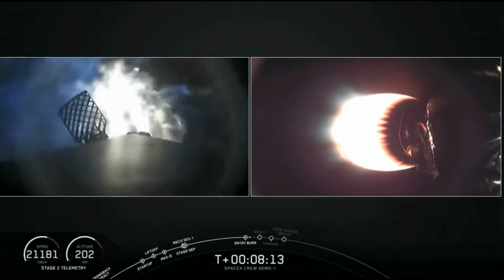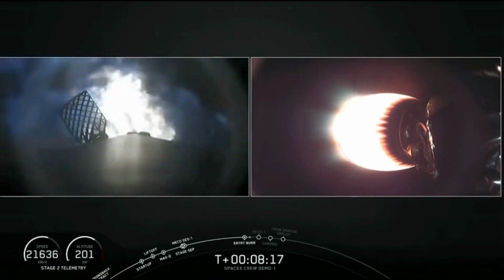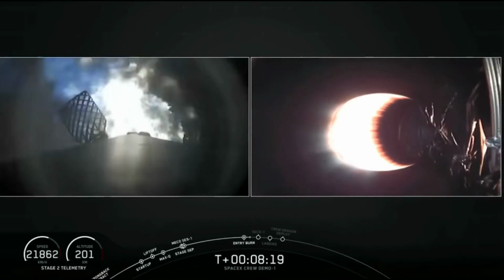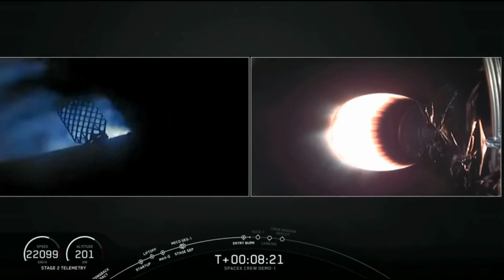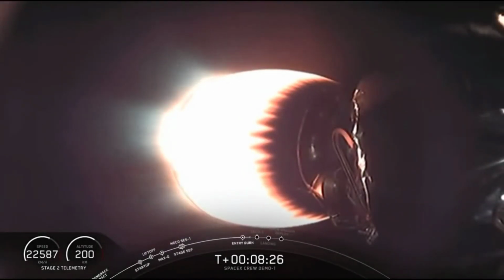Yeah, so a little back-to-back action now as we see stage 1 coming back down towards Earth, stage 2 still making its way up into outer space. The Dragon still nestled on top, getting ready. Stage 1, entry burn shutdown. And there's the end of that stage 1 shutdown.